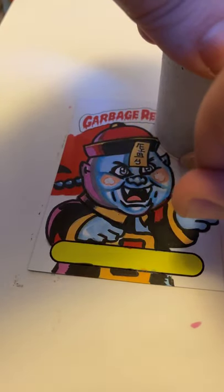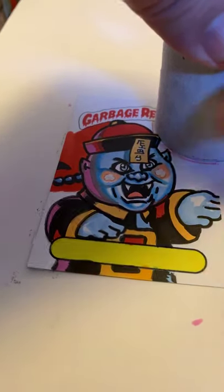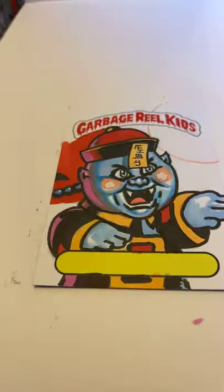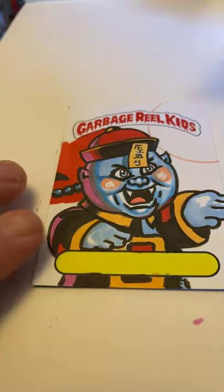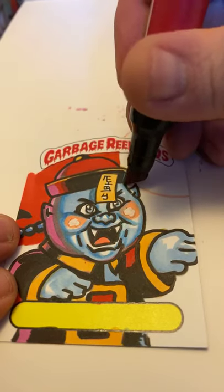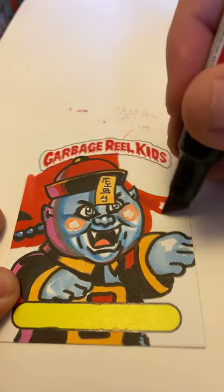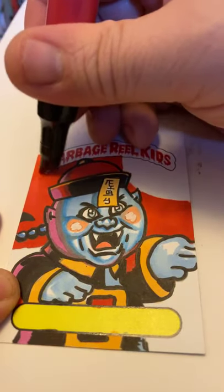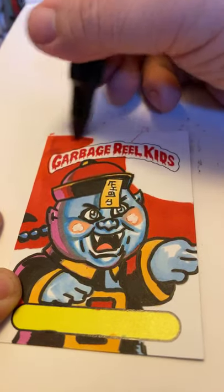Using this as a thing to trace a circle. Oops, one slightly off. All right, that'll work. I could have just eyeballed it, but sometimes it's good to get close to the real circle. Just finishing this guy up.